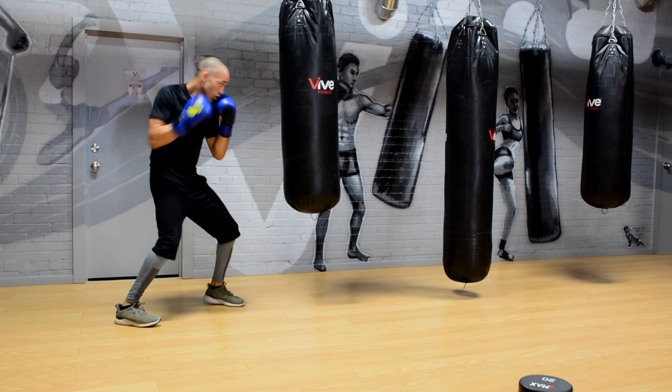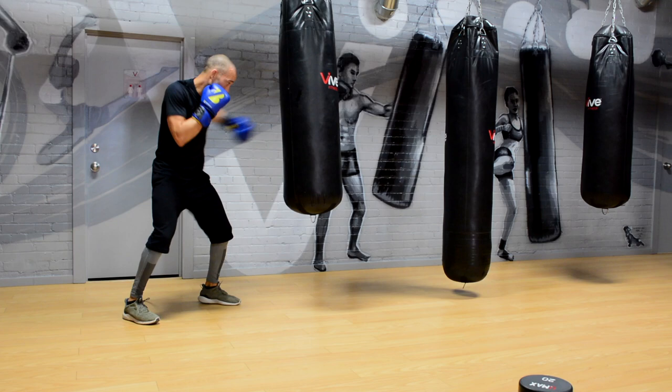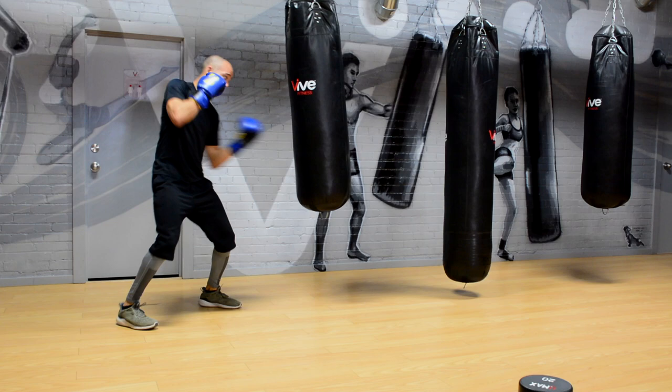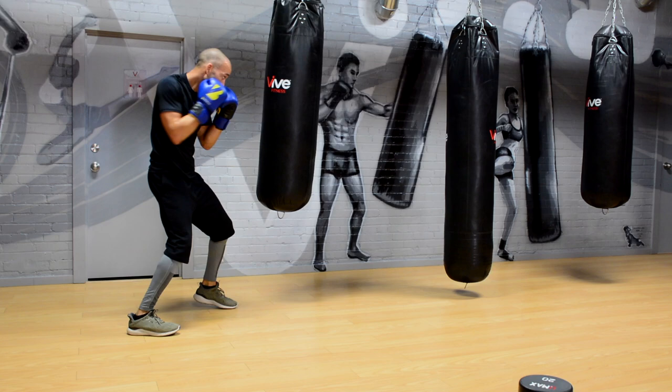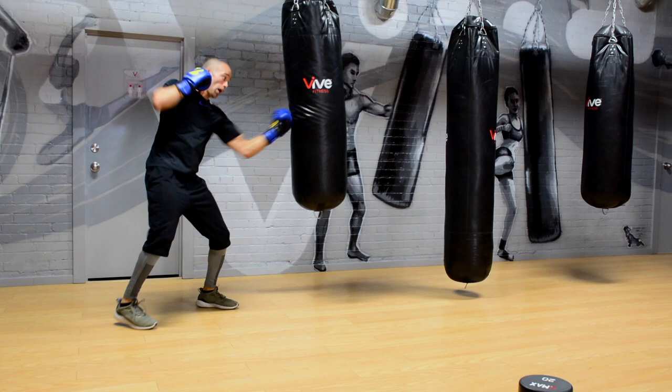Make sure you have good knuckle contact on that overhand right and left uppercut in the bag. You're not jamming up your wrist. Be cautious of that. Especially if you're moving a little bit faster. Go to work, keep going. Almost there, keep going though.